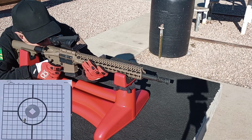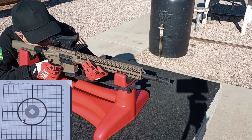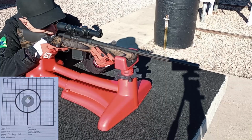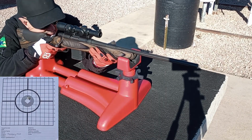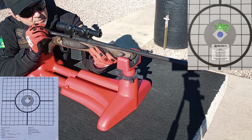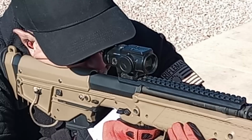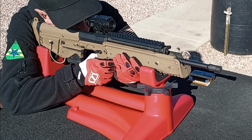The BCM ACOG AR topped the contenders with a 6-shot 1.22 MOA group. The Mossberg with the 3X rifle scope followed with a 1.558 MOA group. The KelTec RDB with the 5X Vortex Spitfire, wish I had it mounted about a quarter inch higher.